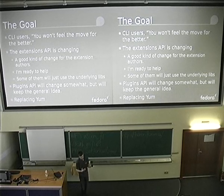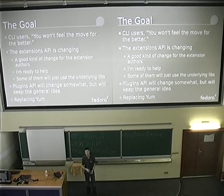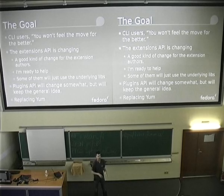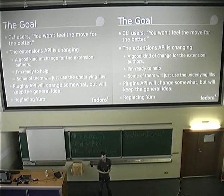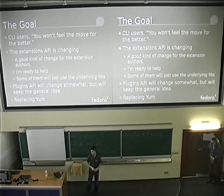Of course, if we want to move the old tools that use YUM now to DNF, that's not going to happen magically. I'm personally ready to be writing the basis at least of the payload for Anaconda, and ready to be helping with the transition in the other projects. And for some of these projects, it might make more sense to even start using the libraries below directly, and not use DNF as a whole.